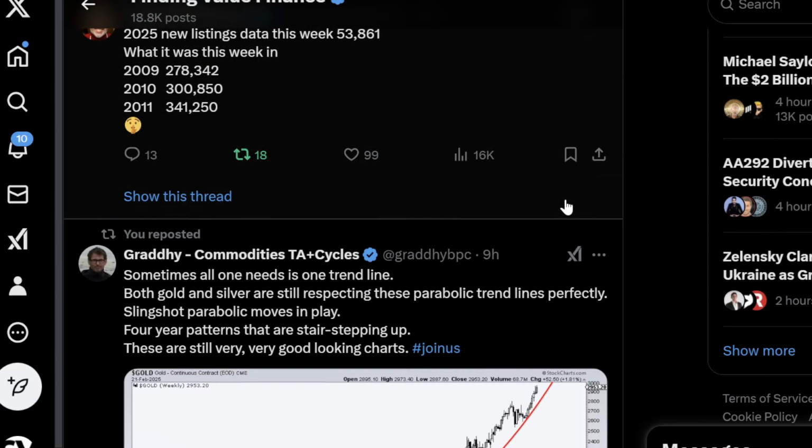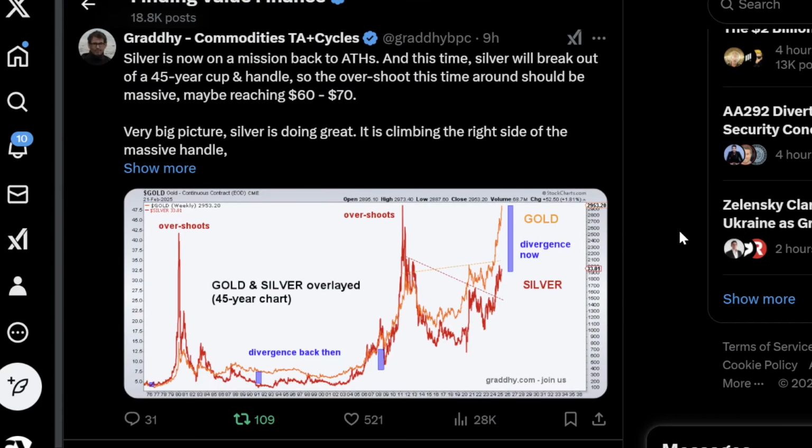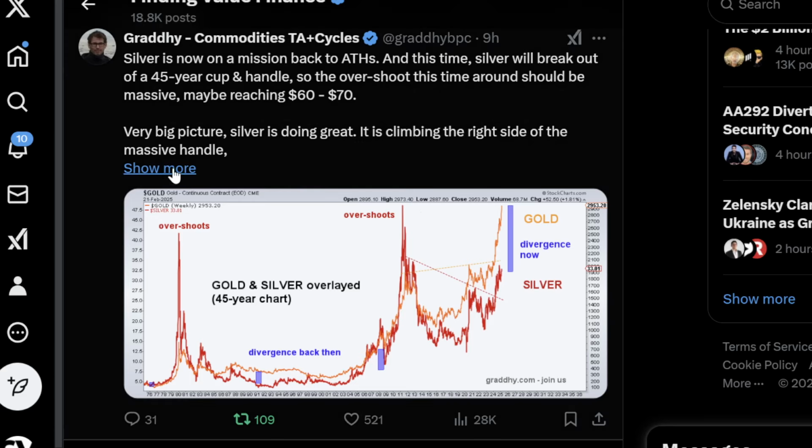Okay, we already went over that. Coming back, here's another Grady chart. Silver's now on a mission back to all-time highs, and this time silver will break out of a 45-year cup and handle. So the overshoot this time around should be massive, maybe reaching $60, $70. I agree with that. And then you'll get a back test of the big pattern.